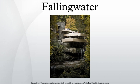Fallingwater, or the Kaufmann Residence, is a house designed by architect Frank Lloyd Wright in 1935 in rural southwestern Pennsylvania, 43 miles southeast of Pittsburgh. The home was built partly over a waterfall on Bear Run in the Mill Run section of Stewart Township, Fayette County, Pennsylvania, in the Laurel Highlands of the Allegheny Mountains.